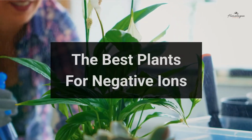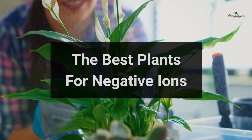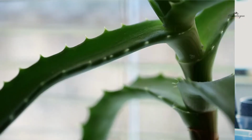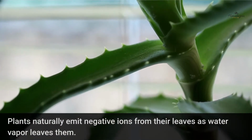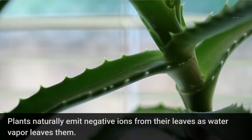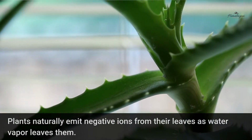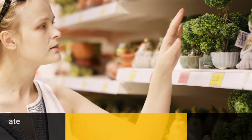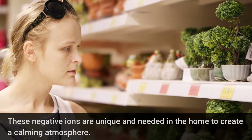The best plants for negative ions, and which plants you should choose. Plants naturally emit negative ions from their leaves as water vapor leaves them. The negative ions have certain health benefits. These negative ions are unique and needed in the home to create a calming atmosphere.